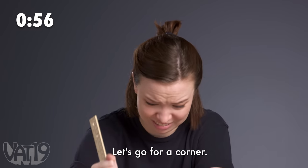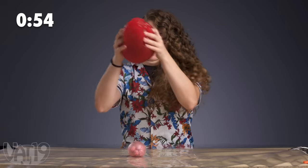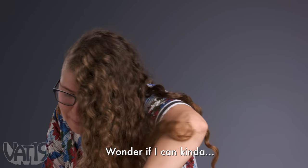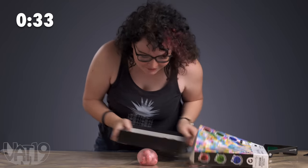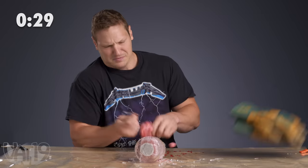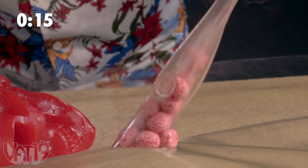Let's go for a corner. Leslie taking a measured approach. I wonder if I can kind of poppity pop. This is more difficult than I anticipated. Lord. Oh, thanks. Just trying to help you protect those little fingies. You don't need them. Whoa, come on. I made a huge mistake. Oh no, never mind. Brains.